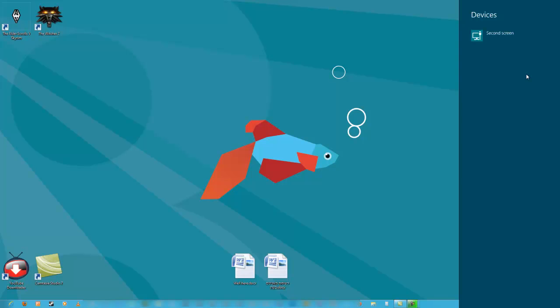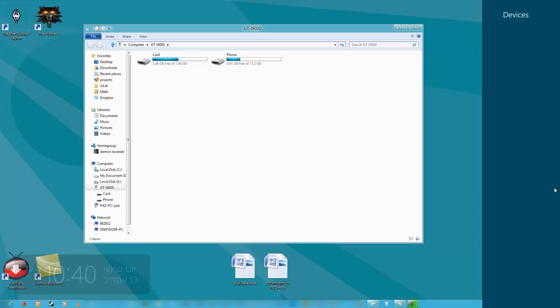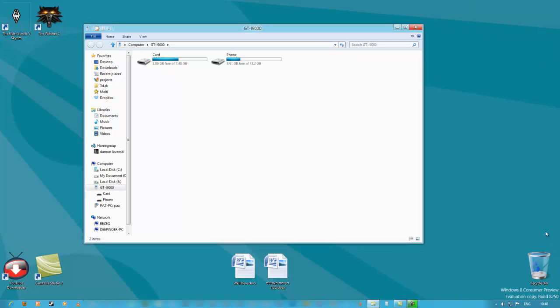You could probably hear it in the background. There you go. It just recognized that something's connected up. All right, there we go. It saw it. It's the first time. I will say that my previous attempts at getting the phone to work on Windows 8 haven't worked. I don't know why. It just crashes. But I could see my cards and it recognized it. Again, if I go here and I go to devices, I should be able to see the different devices. I can move my screen around, and anyway, that's kind of cool.